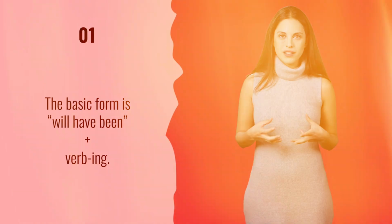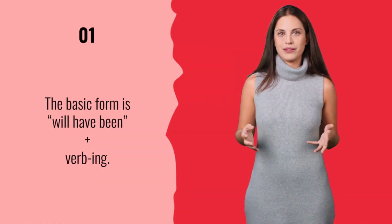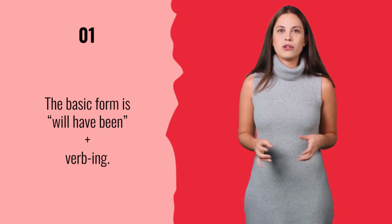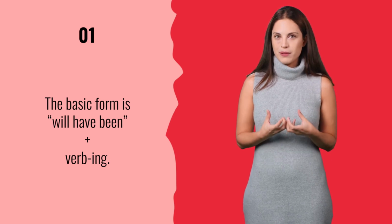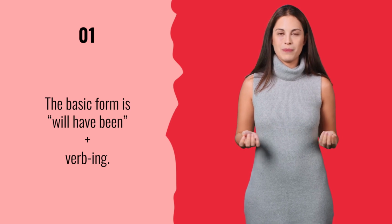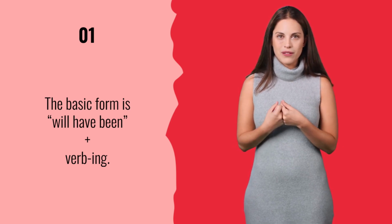Let's go. Tip 1. The basic form is will have been plus verb-ing. This structure is used when you want to talk about an action that will already have been happening for a certain amount of time in the future. You're not just saying something will happen. You're focusing on how long it will have been going on by that point.